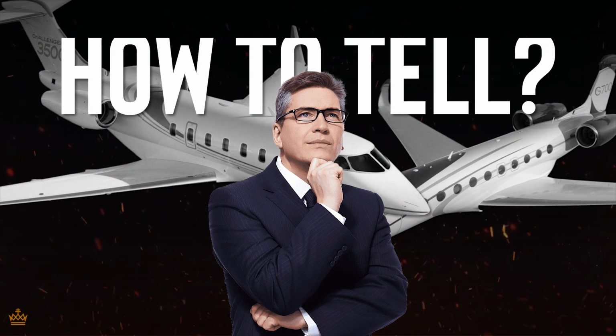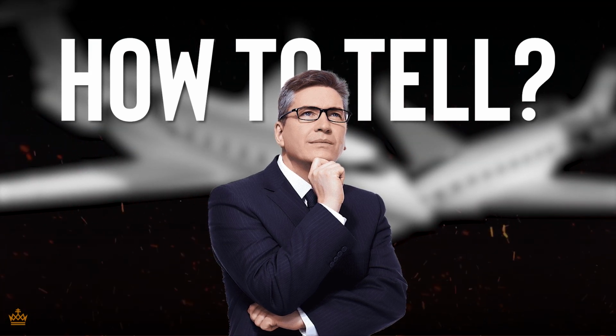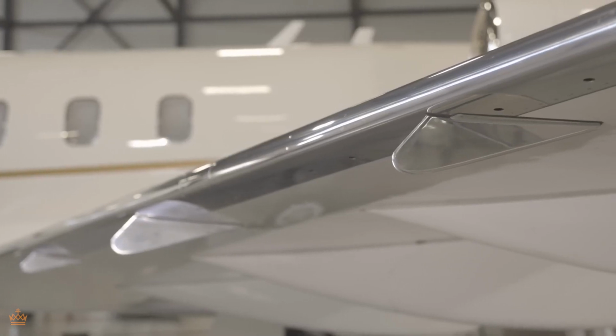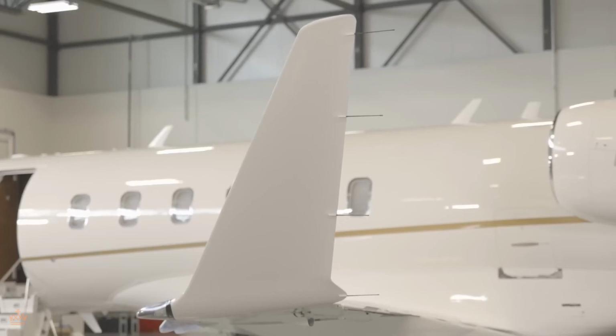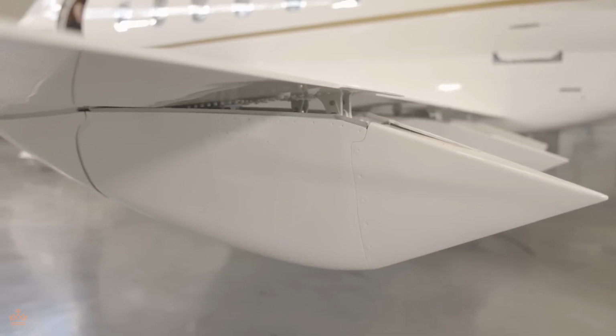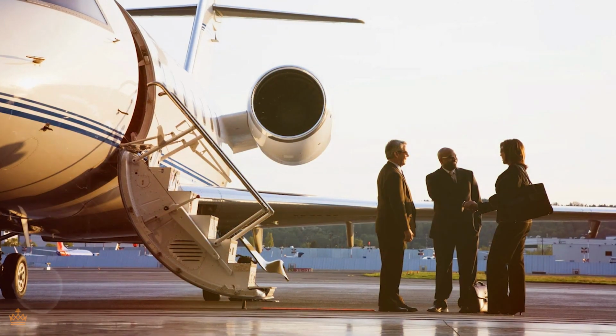Let's begin by answering the question, how to tell if a private jet is safe. As we all know, safety is a top concern when it comes to flying privately. To ensure you're on a jet that prioritizes safety, you'll need to look at a few key factors. First, check how well the jet meets safety standards.